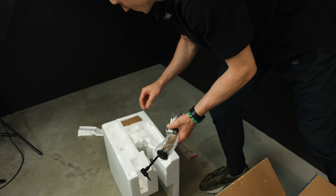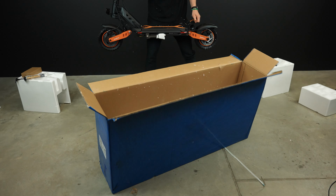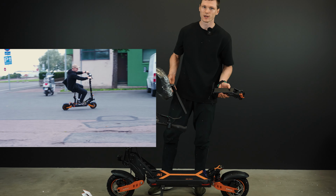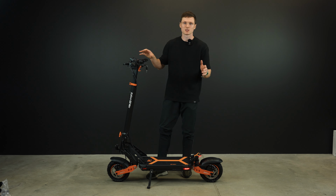Here is the pump, multi-tool, and charger is also here. As you can already see, the scooter itself is not small at all. Kugoo sends it along with the seat, so here we have a seat and a seat post. It looks quite sturdy.